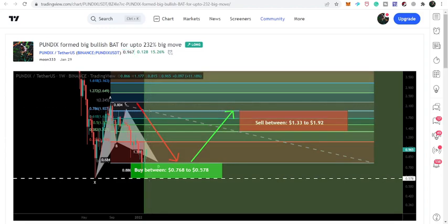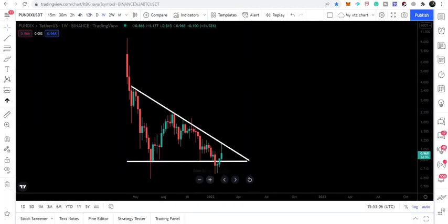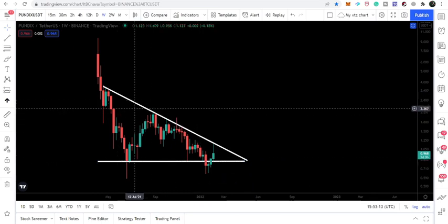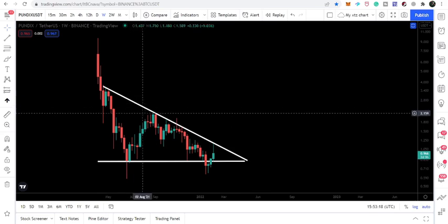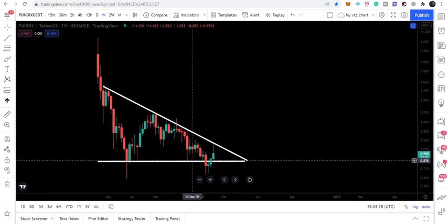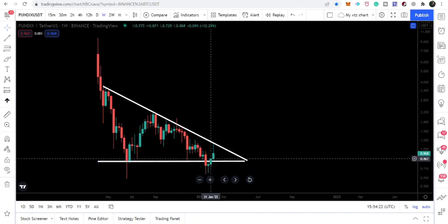Now, let's take a look at the double bottom and the big triangle I was showing you in my last video. And you can see that the price line has this very strong support of this big descending triangle, and also a very big resistance as well. And you can see that the price line is testing the resistance more than the support. That was a very clear signal that Pundix can break out the resistance rather than the support. And you can see that for a while the price line moved below the support, but it has recovered back, and now it is again inside this triangle.